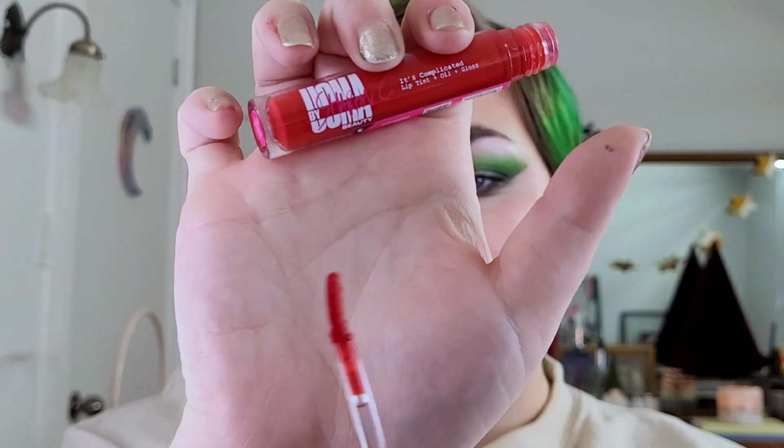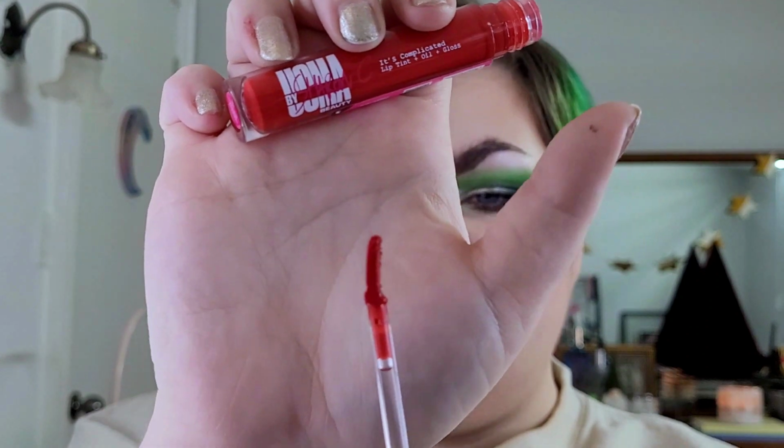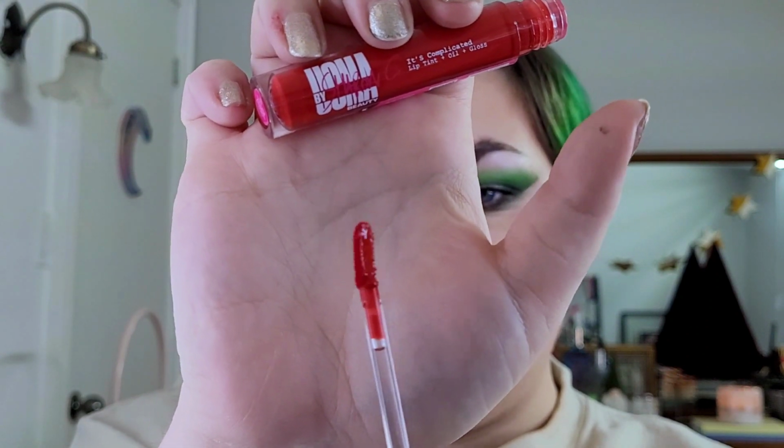So there we go. I have lined my lips in a neutral color, and we can go in with this bright red lip that I got from Uoma by Sharon C. This is the It's Complicated Lip Tint plus Oil plus Gloss in the shade Boasty. And it's got this interesting applicator. I don't know if you can see, but it's a fuzzy doe foot on one side, and on the other side, it's just flat plastic, kind of like those K-Beauty ones from Romand, I believe it is.